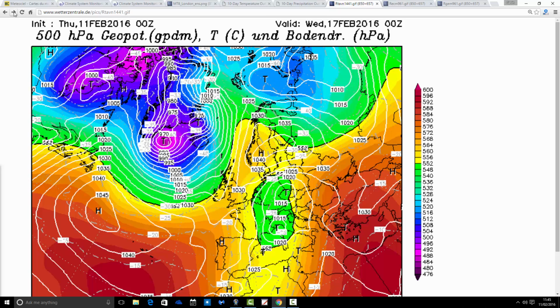Now, Wednesday is a key day, really, because we've got low pressure trying to move in to the north and west of the country. This area of low pressure here around Greenland and Iceland is trying to send a weather front and milder air in off the Atlantic. But pressure is rising over Scandinavia, so there's a bit of a battle beginning to take place here. This could go either way, really.